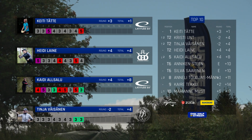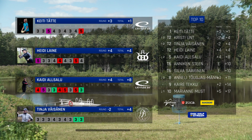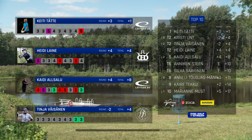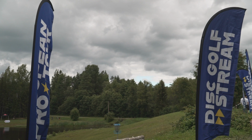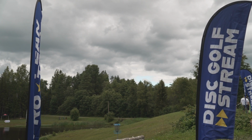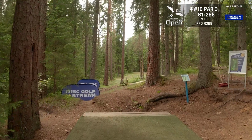I have no clue what happens on this back nine, and I'm actually really excited to see how this unfolds. We did see Keiti 3-putt there on hole 3, and she was pretty shaken up from it. She's pretty much laid up every putt since, and Heidi has also struggled from inside the circle. Tinja has played a great front 9. She is 2 under, and she is now just 3 back of the lead.